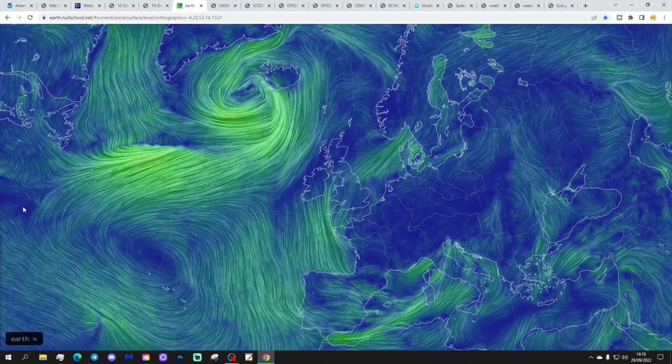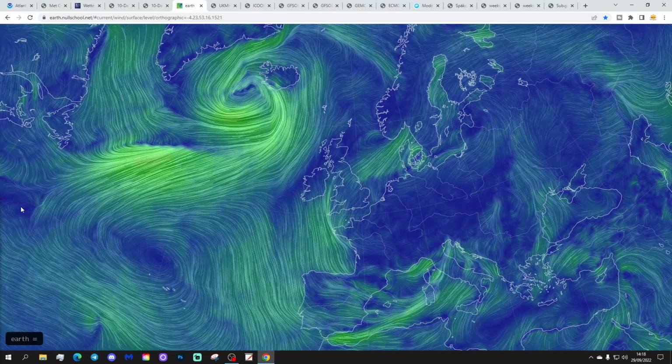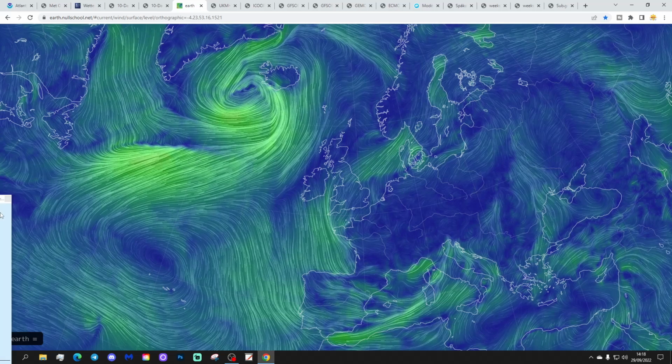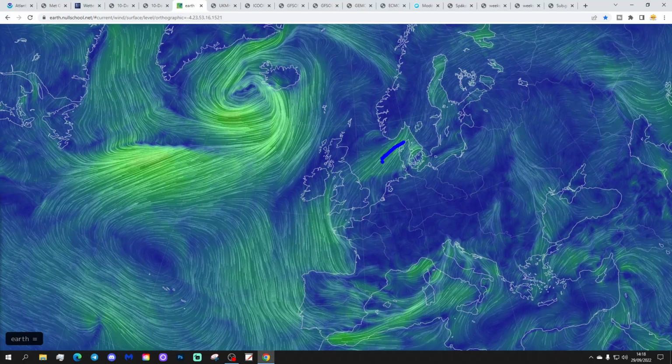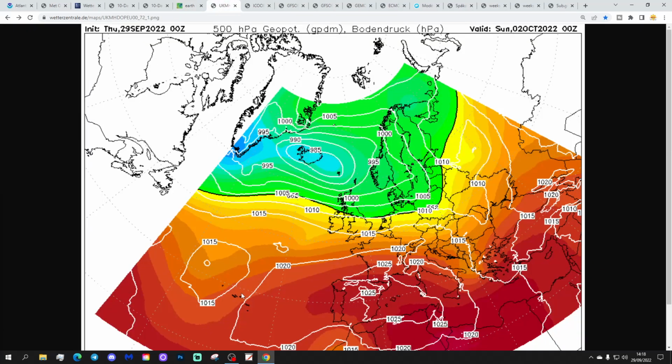The latest wind map from Earth Nullschool shows we're still bringing wind from an east to northeasterly direction today, so it remains pretty cool across most parts of the country. We've got lots of low pressure out of the Atlantic, and this is a system that's going to be heading our way overnight tonight, and particularly through the course of tomorrow.